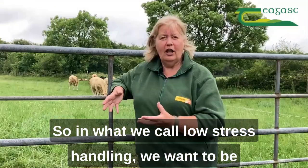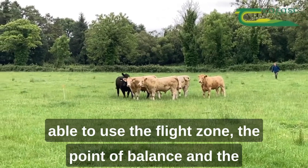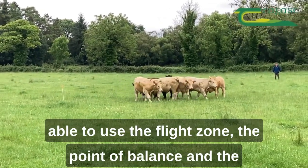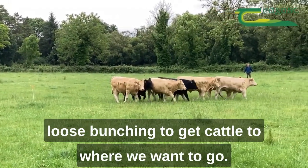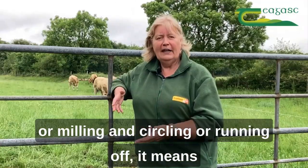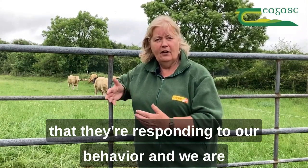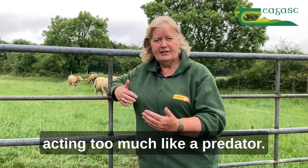So in what we call low stress handling, we want to be able to use the flight zone, the point of balance, and the loose bunching to get cattle to where we want to go. The minute they start turning to face you, or milling and circling, or running off, it means that they're responding to our behaviour and we're acting too much like a predator.